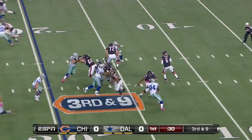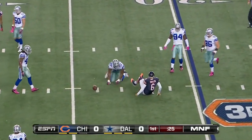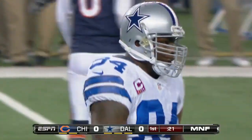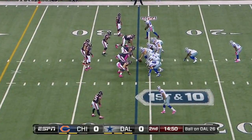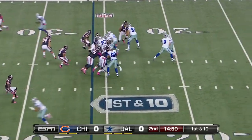Third and 9. Cowboys rush 4. Cutler steps up, chased by Ware, and he goes down. It's no sack. Across the line, but 4th down. He's going to get his 11 best players on the field and use them. Right now, they happen to be corners. Church, the only one out for the season with the Achilles injury.